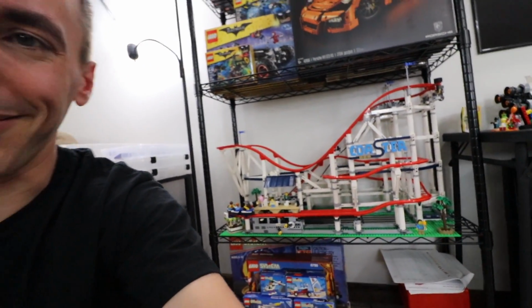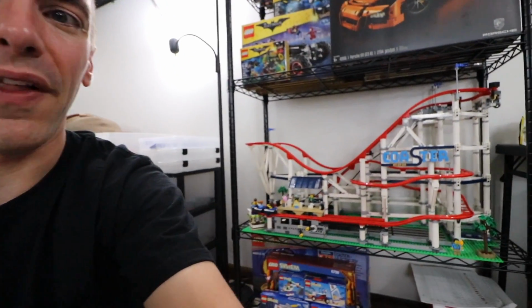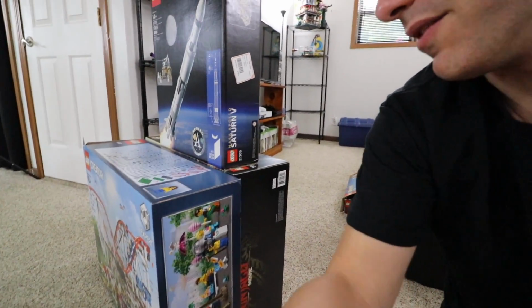The roller coaster was fun to build and all, and I really enjoyed playing with it, but then it got to the point where it's sitting on my desk, and this is like 3 feet wide, and I was like, I gotta find something to do with it. So I feel like this worked out, but like anything in life, there are positives and negatives to things, and the negative is that I've got these giant boxes I need to figure out what to do with.